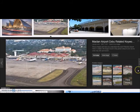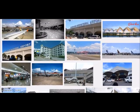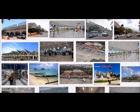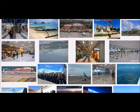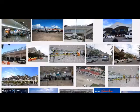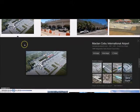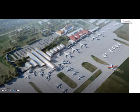Where did I see that image of it? Where did I see the overhead? Well, here you can basically see all the images. Where is it? Just bear with me while I check this out. Oh, there it is, right up the top. So here's an impression of what it's going to turn out to be.